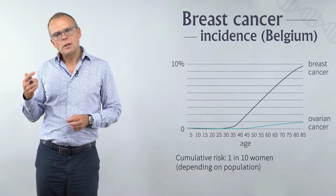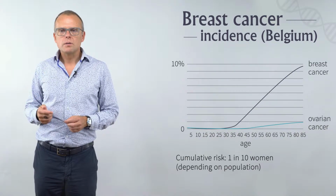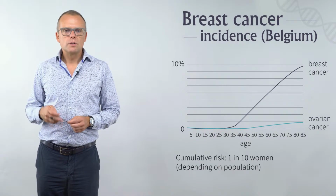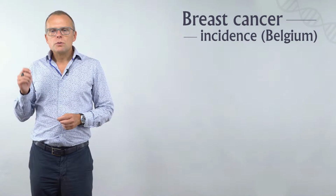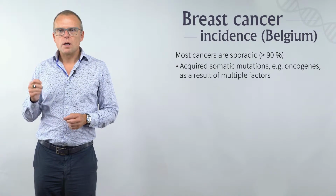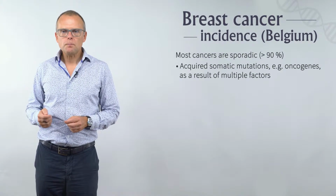Breast cancer is about 10 times more frequent than ovarian cancer, but the problem with ovarian cancer is that it's more dramatic, because it's a more aggressive cancer. So there are more deaths from ovarian cancer than from breast cancer. Now you should remember that most cancers are sporadic. It means they occur as multifactorial diseases and no one can predict who will get cancer, when and why.